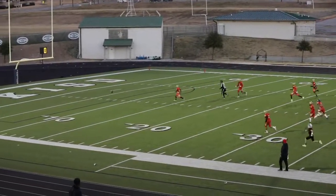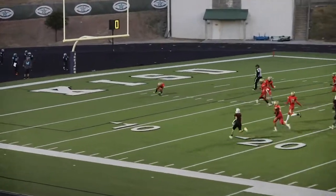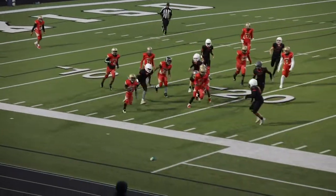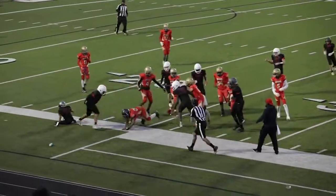Solid kick here. Let's take a good bounce. A real good bounce here. So it's about the 3-yard line here. But it might work to his favor here. He's got room to run. Trying to get outside. Fumble.